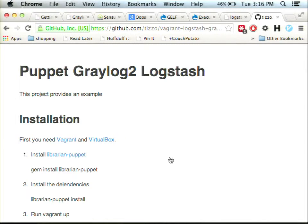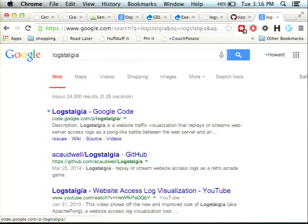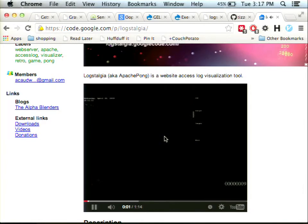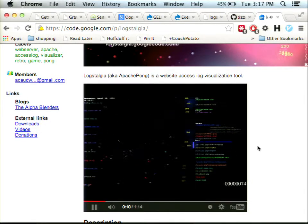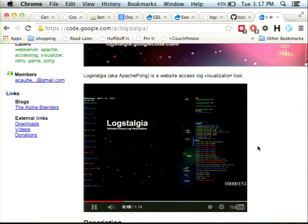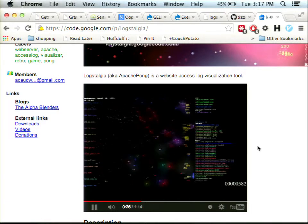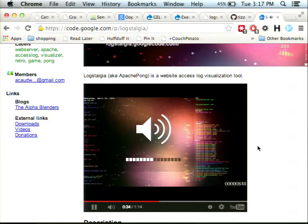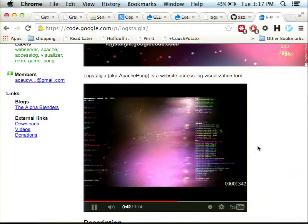Speaking of putting a beard and a hat on logs, have you seen Logstalgia? No. Type that in real quick. It's amazing. It totally turns your logs into this Apache Pong thing. It's hilarious. It's awesome. It really is. Oh, nice. I like its music. Wow. Is this useful for anything? We need a projector in the office for this. That's awesome. Oh, that's awesome. There's also a GIF visualization written by the same guy. Yeah, of course. Oh, nice.